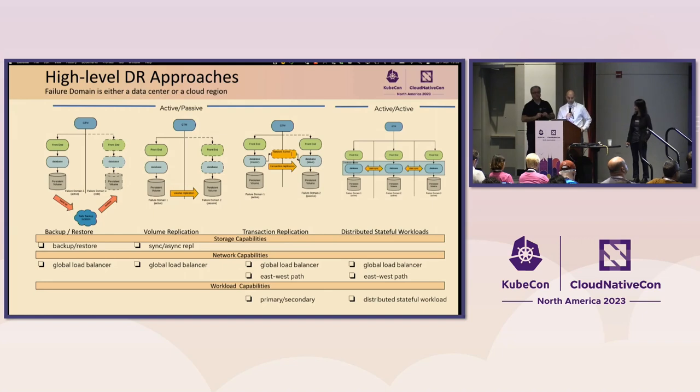And from left to right, they yield better and better performance in terms of the two key metrics for disaster recovery, which are recovery time objective and recovery point objective. So we have backup and restore, we have volume replication, that could be synchronous and asynchronous. We have transaction level replication, where the stateful software is organized with a master and a slave, or primary and secondary. And then finally we have fully distributed workloads.